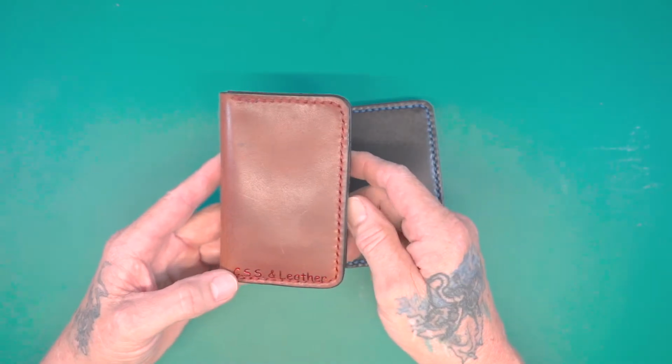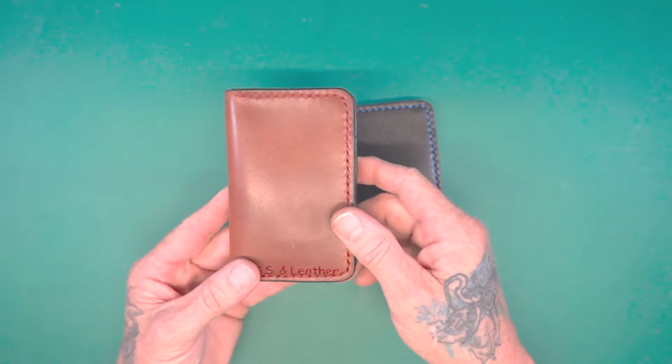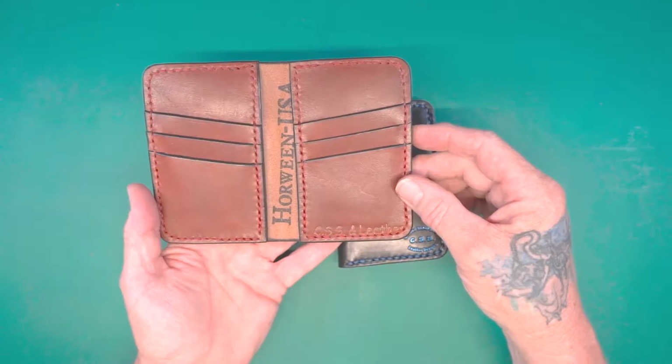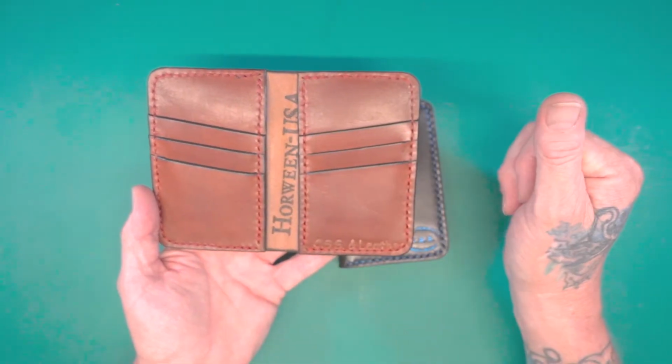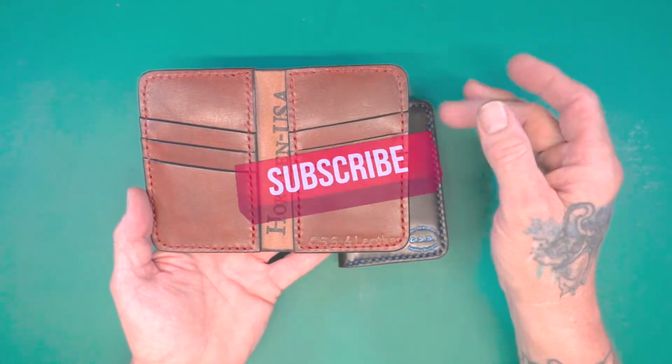Here we have sought after wallets. We call this the Vertical Slim. This wallet has card slots for 6 cards, and you can easily fit up to 2 cards per slot.